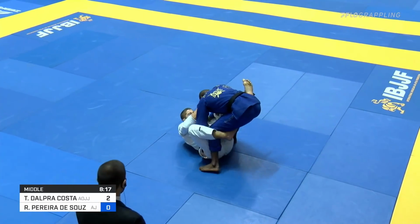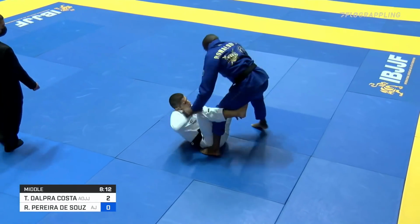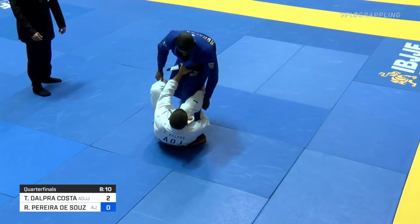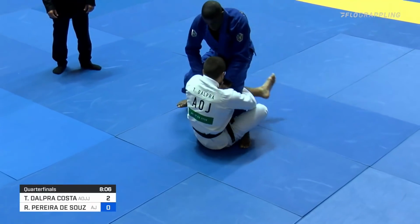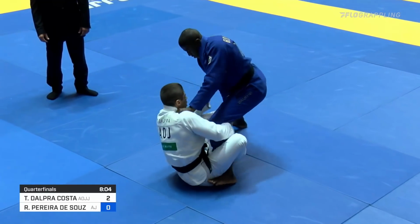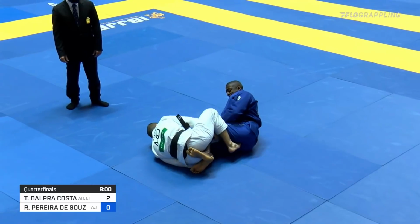I wonder if we'll see Tainan pull again, and he did right on cue. I think he's going to go back to a little bit of a sit-up guard here. Or no, he opts to play. He has the belt here that he passes through into the sit-up guard, so same position. Same sequence, left foot on the thigh again, just as he had before.